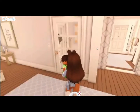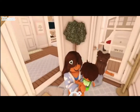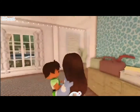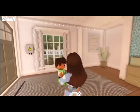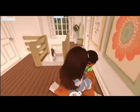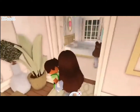Oh no, what's in here? Oh, it's a bath. I mean, my room. Okay, let's move on. Yeah, I think this is where I can park the Jeep. All right, let's see what's upstairs, and I guess we can check out your rooms. Yeah. Okay, I call this one my bedroom.